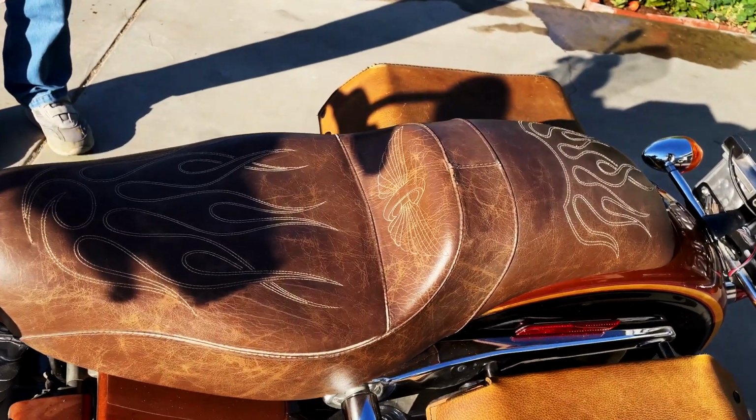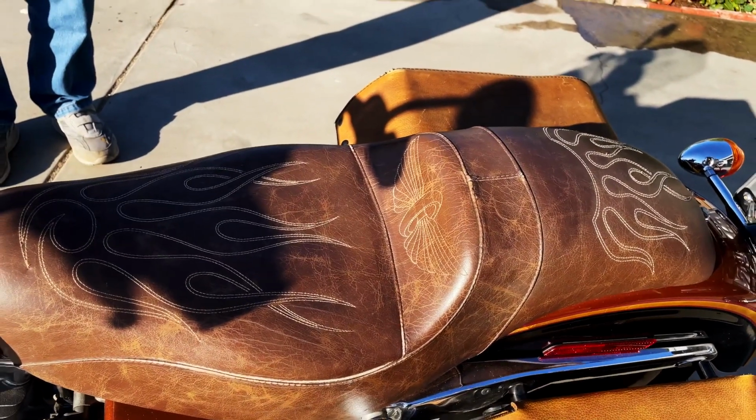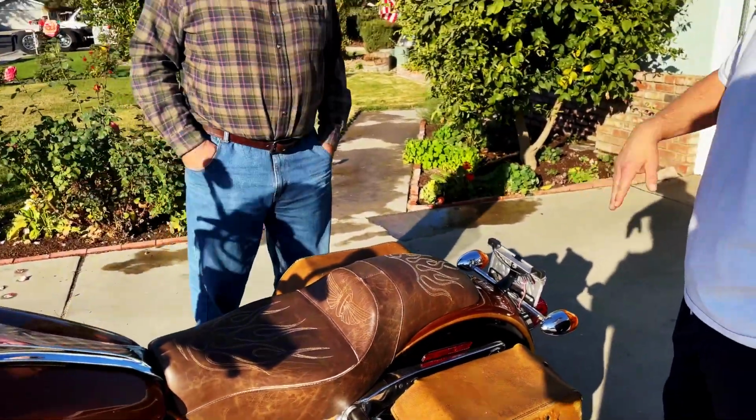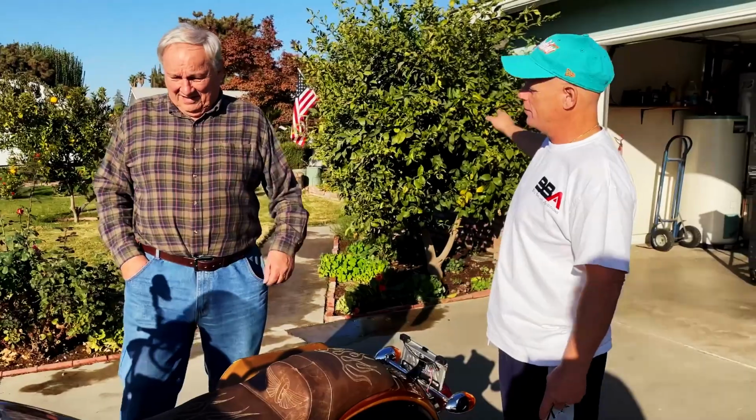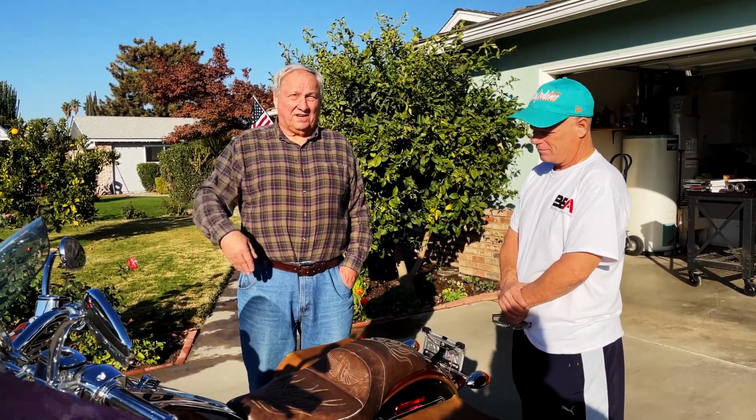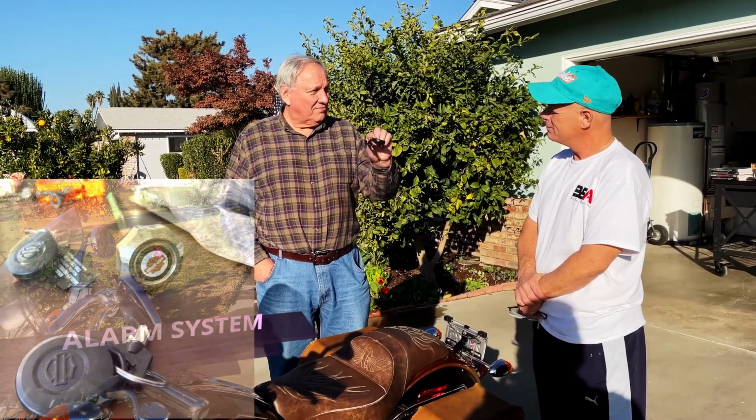Now, what do you think if you were the one shopping for this bike and you'd seen this one as opposed to 30 or 40 or 50 other ones on the internet? What do you think is the most outstanding element of this particular item? That's the alarm system that's on the bike to protect it. You cannot start it without this little key fob.